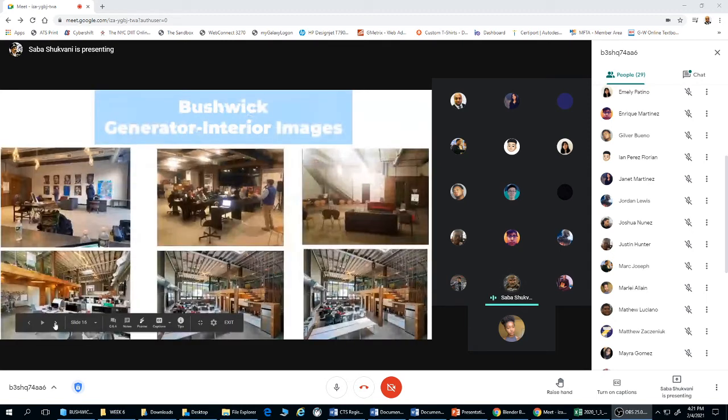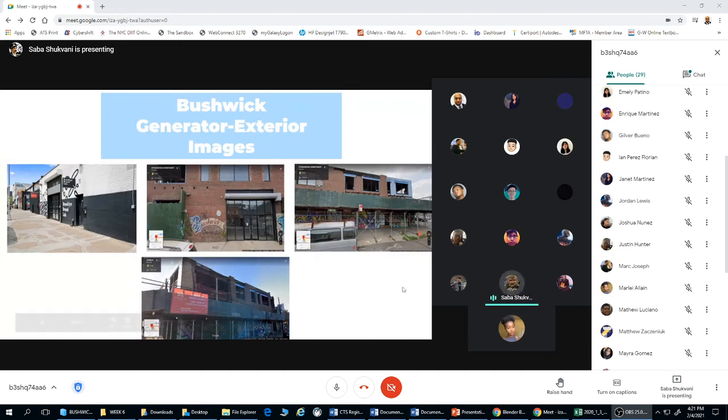These are some of the interior images. As you can see there, also the art exhibition. It has already been used for different things. There are also computers. The exterior images of the site.